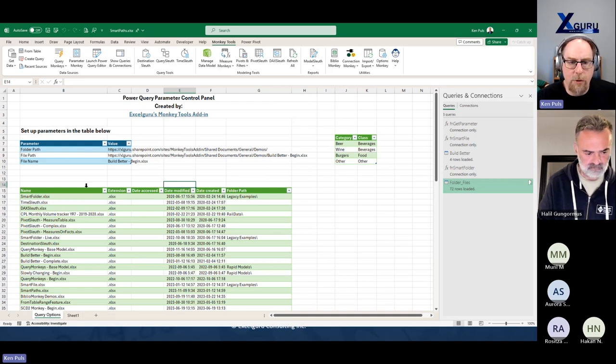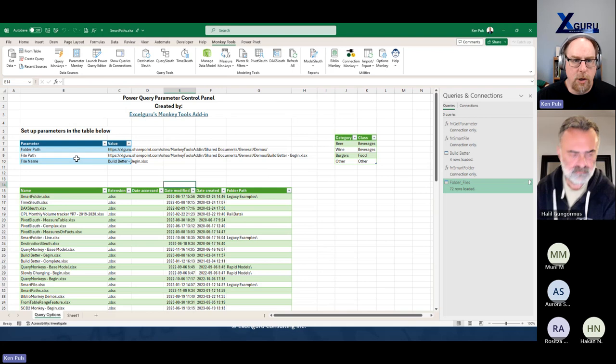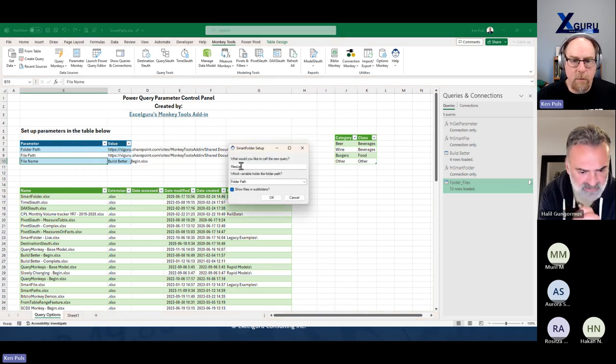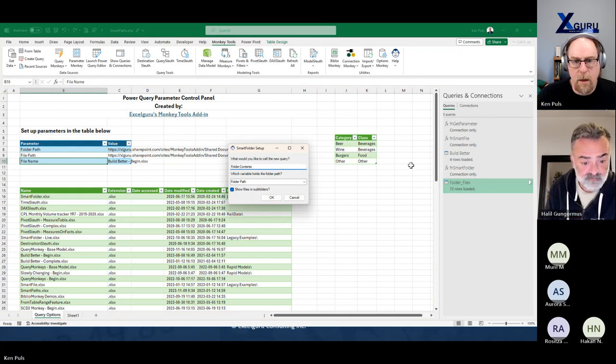But I want to show you another alternative, because this is the default experience you get with from folder or from SharePoint with a couple of modifications. I'm going to show you another monkey here, smart folder monkey again. But this one is going to be folder.contents. And we're not going to show the files in the subfolders.